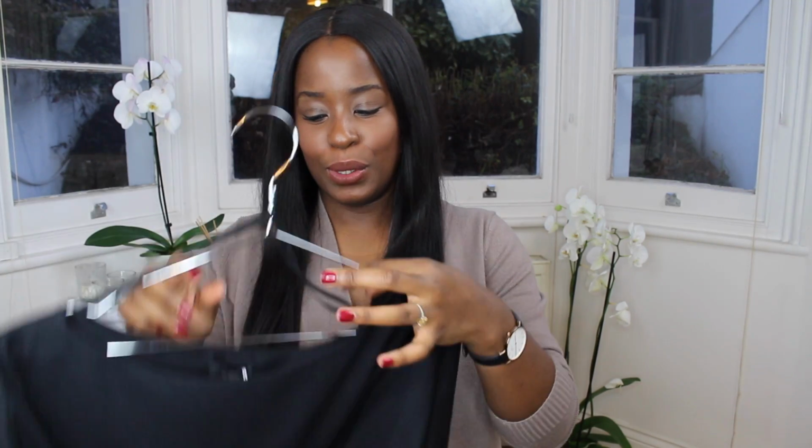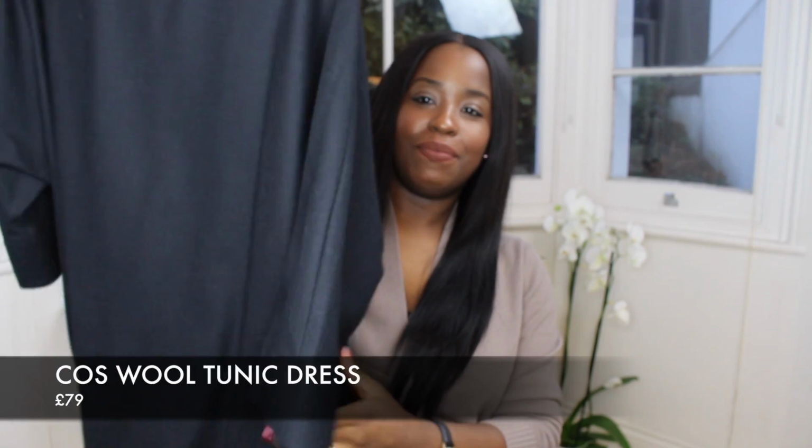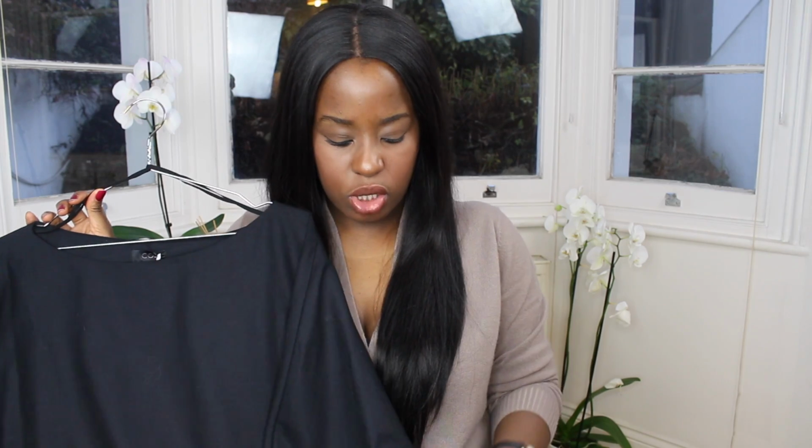I couldn't actually go through the haul without showing you one item from COS. It's an Ida classic. It's just a tunic, so it's a wool tunic, it's 100% wool, and it's this black, don't know how well you can see that on camera, it's this black tunic dress with pockets. And what I love about the pockets on this dress is the fact that they are lined in cotton. So I just like the little attention to detail like that on items, especially you get that with a few higher price point items from more sort of premium high street stores, which I just really like.